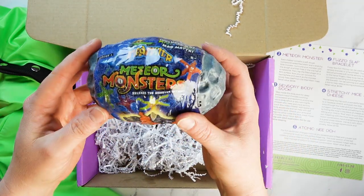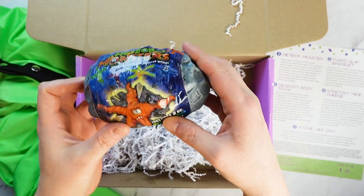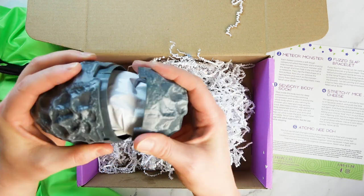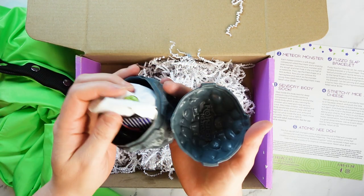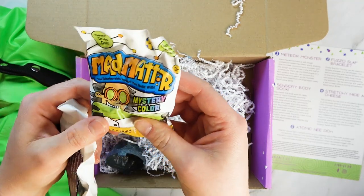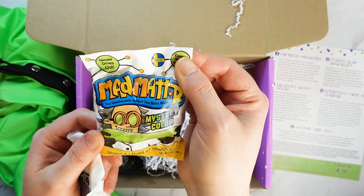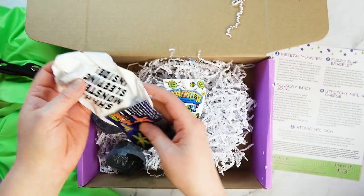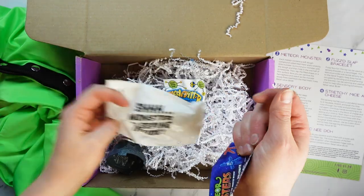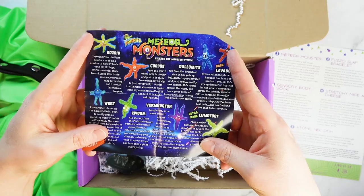Very cool, Meteor Monster. Let's open this up and see what's inside. Okay, let's open up this rock. Ooh, we have something in here. Mad Hatter Mystery Color. Looks like some kind of shaping dough. And our monster sleeping inside. I'm guessing this is showing all the different monsters you can get.